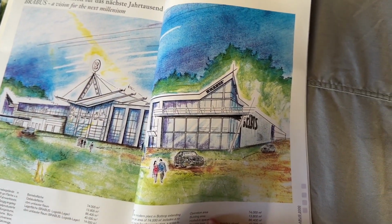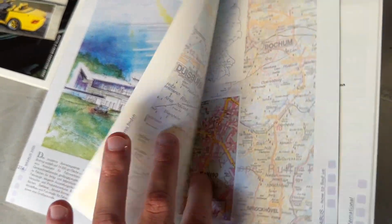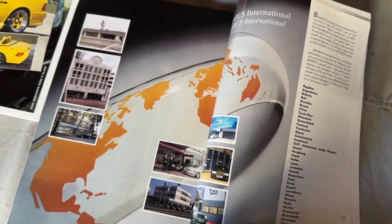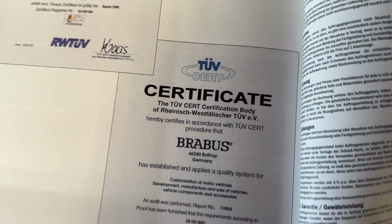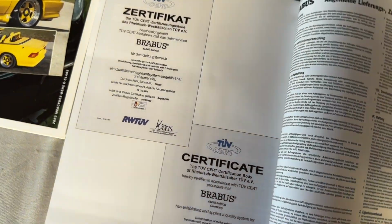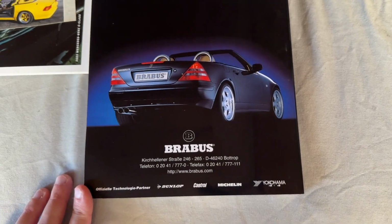Really cool drawing of the Brabus facility in Germany. And some maps. Another index in the back. And Brabus is TUV certified, which is a really hard thing to do. So they are literally as good as a manufacturer in Germany. And that is the Brabus Catalog of 1997.